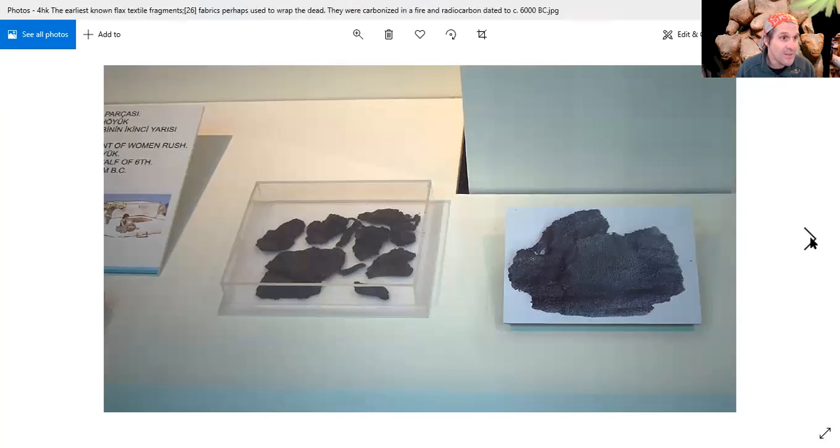And look at this, the earliest known flax textile fragments, fabrics perhaps used to wrap the dead. They were carbonized in a fire and radiocarbon dated to 8,000 years ago. Textiles. So the list of what we're finding from the site and understanding from the site is second to none.